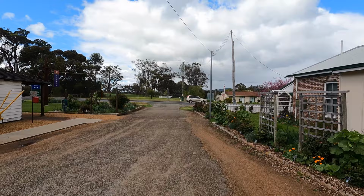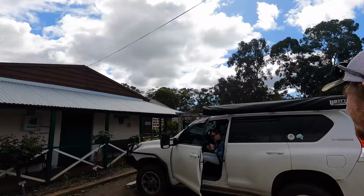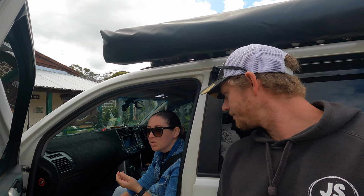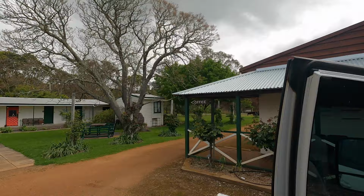Well, that's pretty much going to do us here at the museum. Bit of a shame that it's not open. It's a little bit weird that it's only open on the weekends. Yeah, maybe they just can't staff it. Maybe it's volunteers only or something. Not too sure, but it looks to be a really nice walk around.